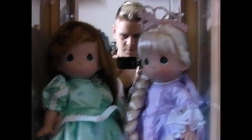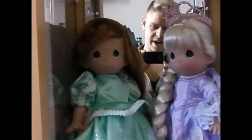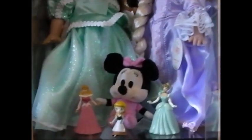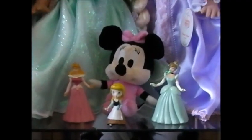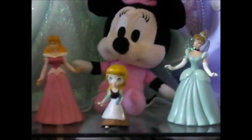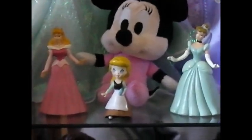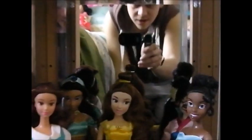I have the Precious Moments dolls, Rapunzel and Ariel from Florida on my trip. Just a random Minnie Mouse and some random figurines. Aurora, Cinderella and another Cinderella. If we go down more, we've got down here.